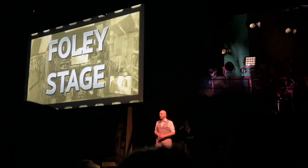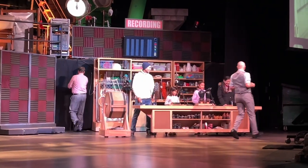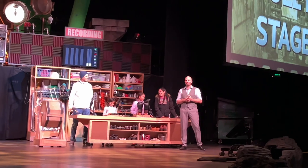Here to help show us the art of Foley, give it up for our first volunteer! From San Luis Obispo, the Martinez family! Yeah! All the way from California. Thanks for making that trip in today.